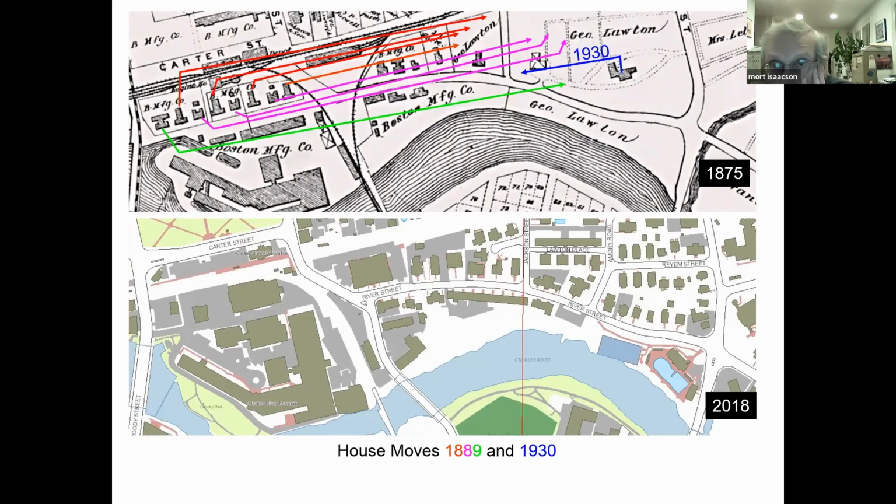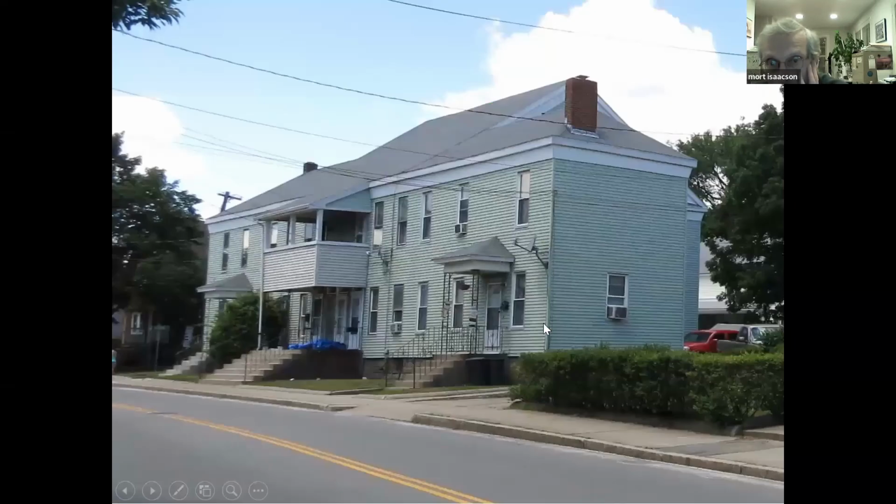So it was moved over from its original location here in the center of the lot over to sit on River Street by the corner of Jackson Street. And so that's this house here. If you look at the footprint of this house today versus the footprint of this house here, you'll notice that not only was it shifted over by about 400 feet, but it was also rotated halfway around. So the front of it became the back, and the back became the front along River Street. And that's what the house looks like today.